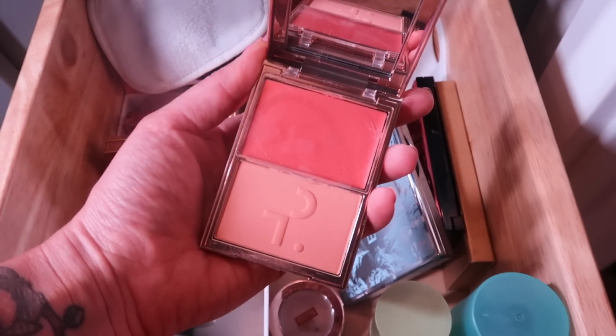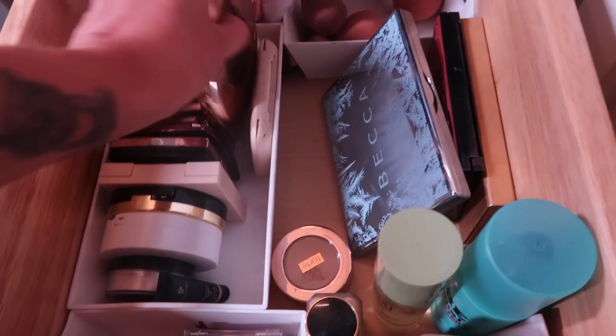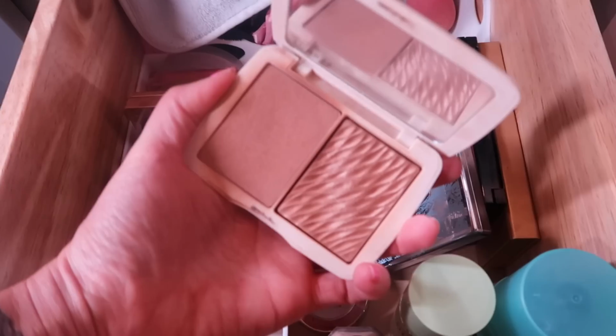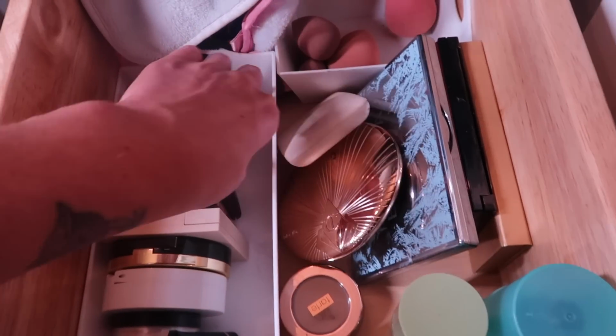Let's see. I have this Patrick Ta duo in Do We Know Her. I think I've only reached for this two times since pulling this in, so I actually will keep this in as well. My Charlotte Tilbury bronzer is going in a project. I am gonna keep in the Cover FX duo in the shade Sunkissed Bronze. This is like the only time of year I like reaching for this bronzer.